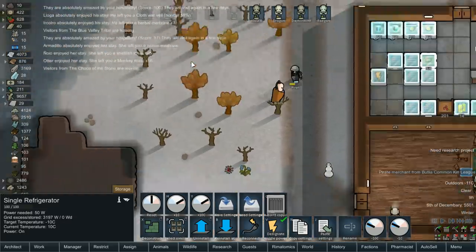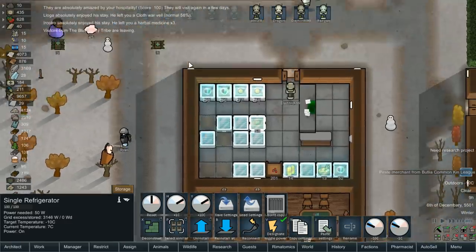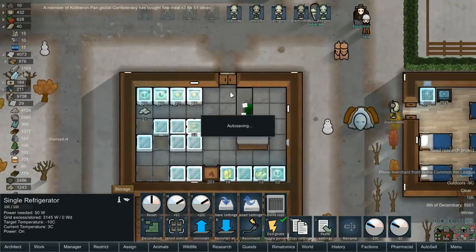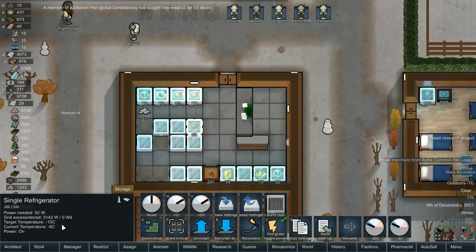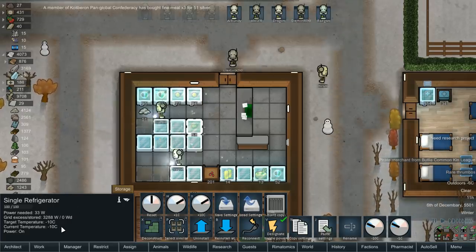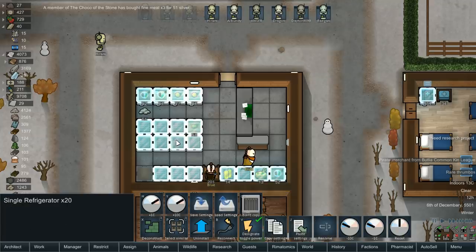Wow, okay. So you guys, some herbal medicine. They left us some meats. They really like us. They are leaving us wonderful amounts of stuff. And you guys are just going to hang out over there. Okay, so that is once it hits negative 10. Goes down to 15. That's a pretty big difference when it comes to 20 refrigerators.